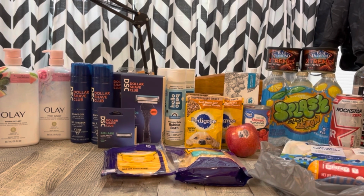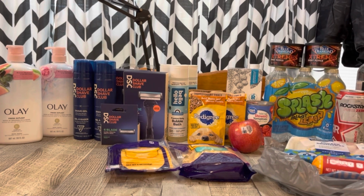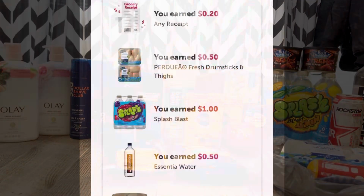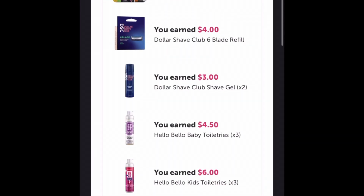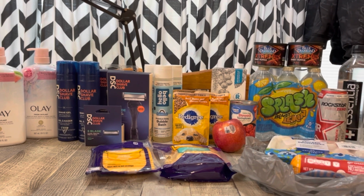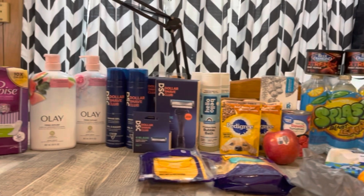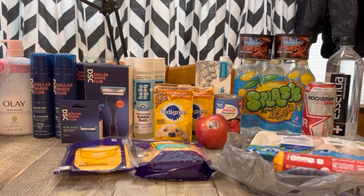I did get back, I think it was 40 cents for doing that pay with Ibotta. And I ended up getting back $33.70 from Ibotta. So that does include my $5 Weekend Warrior. So that ends up making everything that you see here a $5.34 moneymaker.